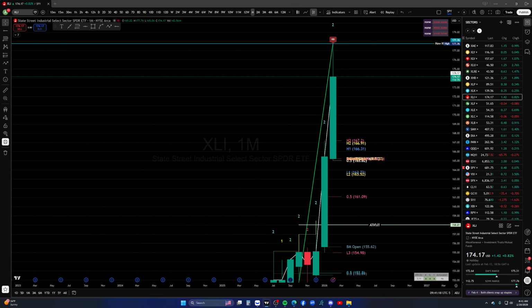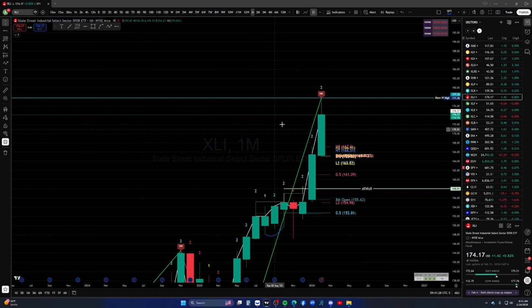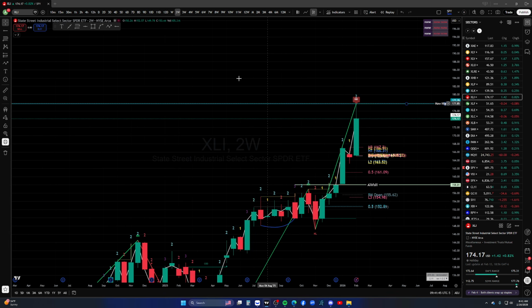on the monthly. That's another one of my favorites that we've been watching. 2-2 continuation on the monthly. Not much of a pullback. We did get a little from that new high that we made at 177.76, but the monthly is still strong. The 2 week, there was a 2-1-2 continuation on the 2 week. Beautiful continuation. Not bad at all.